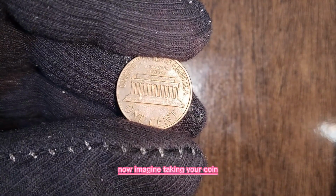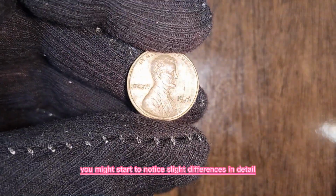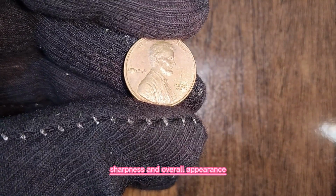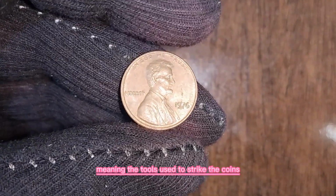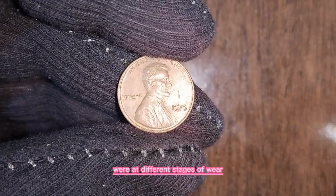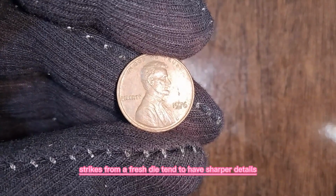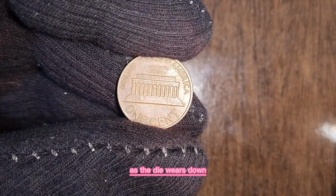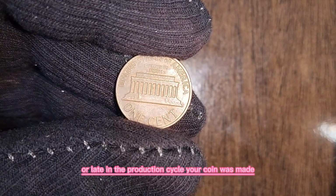Now imagine taking your coin and comparing it with others from the same year. You might start to notice slight differences in detail, sharpness, and overall appearance. These variations can be the result of different die states, meaning the tools used to strike the coins were at different stages of wear. Early strikes from a fresh die tend to have sharper details, while later strikes may appear softer as the die wears down. Identifying these differences can help determine how early or late in the production cycle your coin was made, which can influence its desirability.